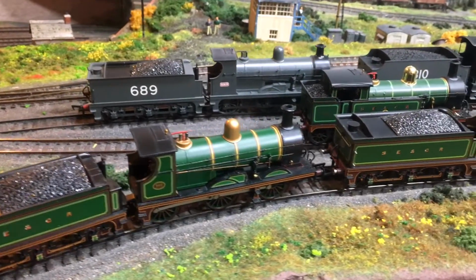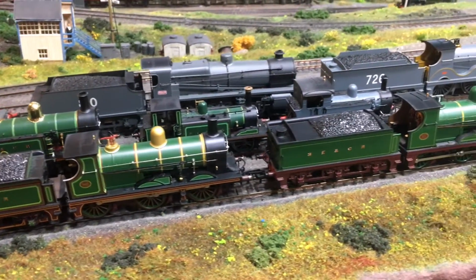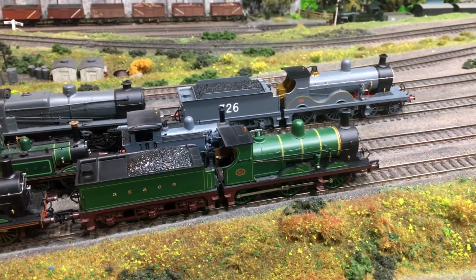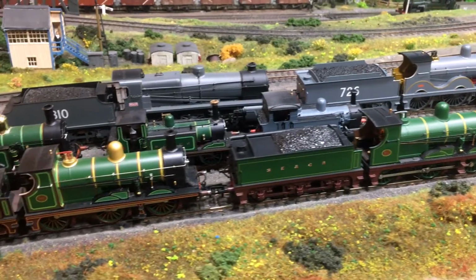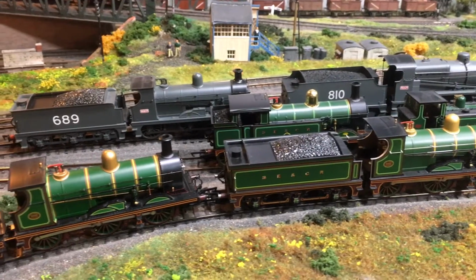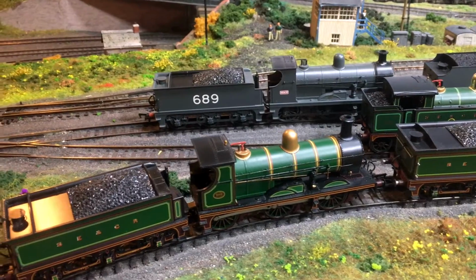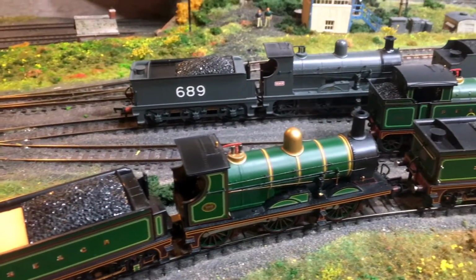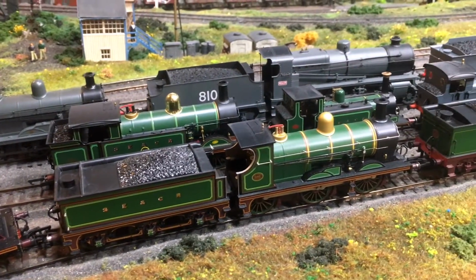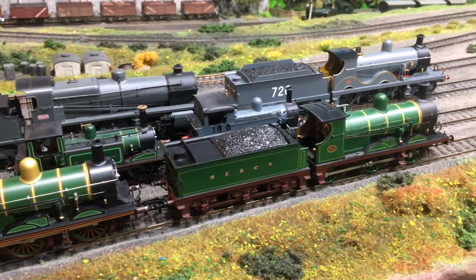So here we have my full ready-to-run South Eastern and Chatham Railway locomotive collection. It's quite a diverse amount of motive power, but now you can see just why so many modellers for so long have been crying out for suitable rolling stock to run with them. We're still lacking a decent brake van, but at least we've got those birdcage coaches from Bachmann in a variety of different South Eastern and Chatham Railway liveries, and also forthcoming from Hatton's, we've got those Genesis coaches in 4 and 6 wheel variants, which we did review on this channel, and I'm very much looking forward to.